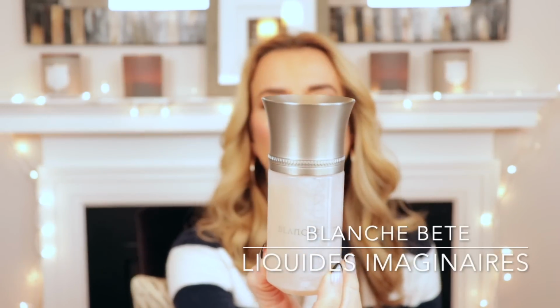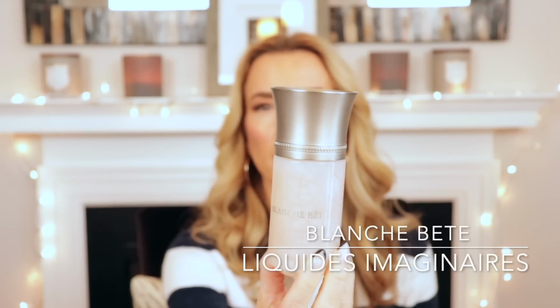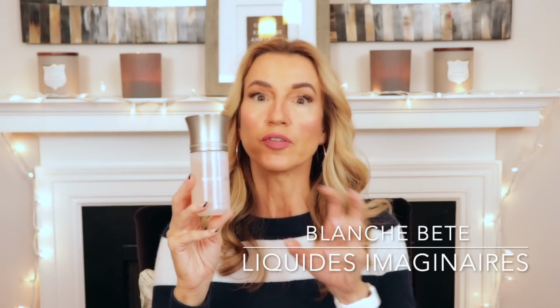Okay, so the next one is my big gun, my heavy hitter Gateway Gourmand, and it's Blanchebet by Liquid Imaginaires. I got this right when it came out, and I don't know if you can appreciate it, the juice is already a tan color. It's already discolored. That tells you that there's vanilla or vanillin in here.